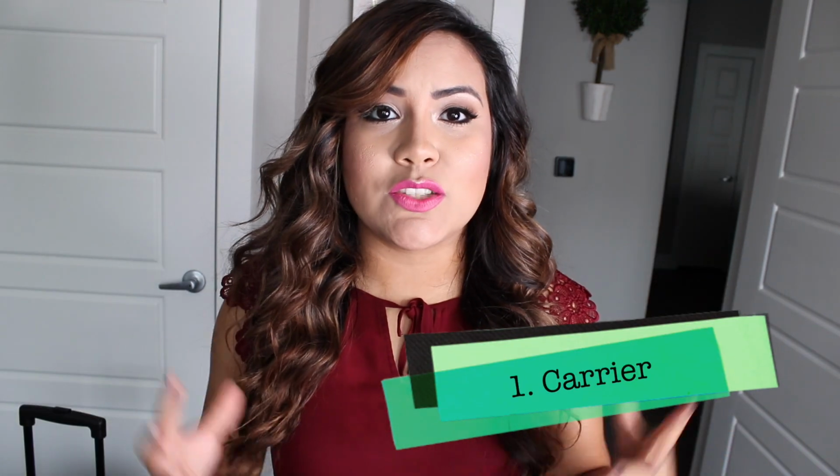Remember, your pet does count as your carry-on bag allotment, which means you will have to check in any other baggage that you're taking on your trip, so be mindful of those additional fees. Okay, so my number 1 tip I'm going to give you is your carrier.